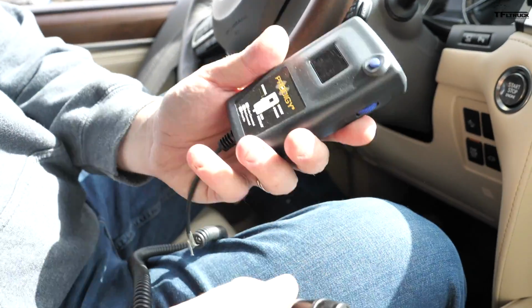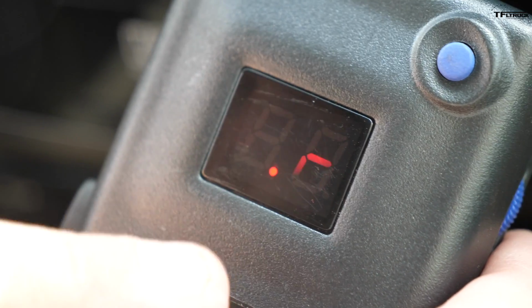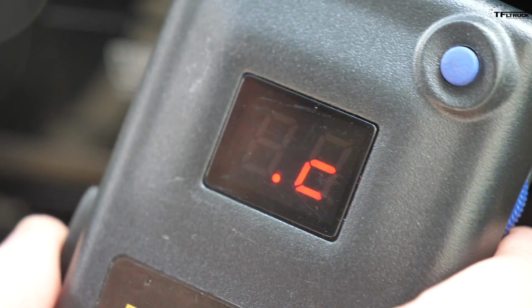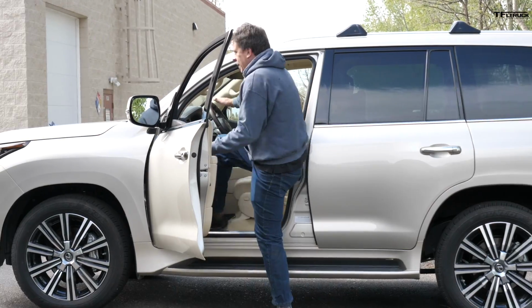And one more thing, this is the other end of the remote brake controller. C means connected. I know you cannot see the numbers very precisely on the camera, but boom, the brakes work. Beautiful.